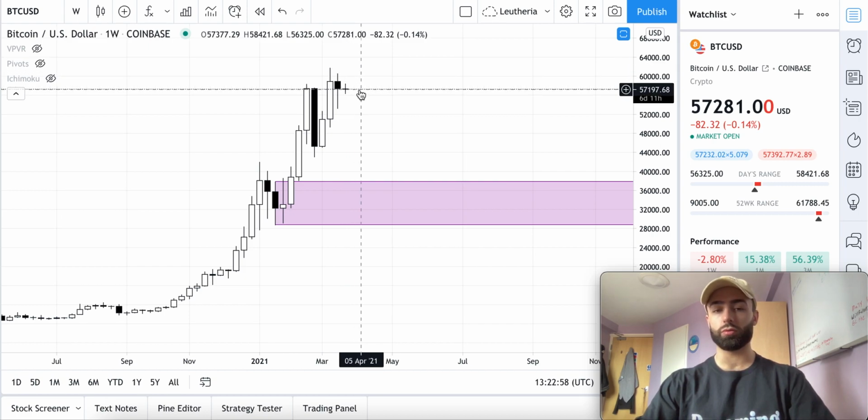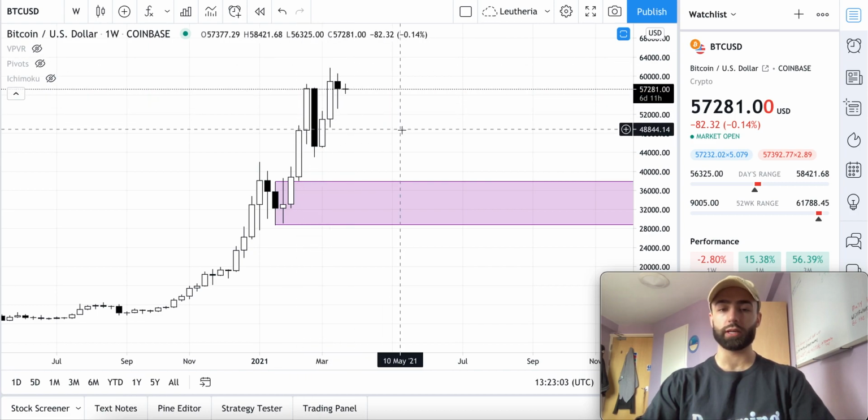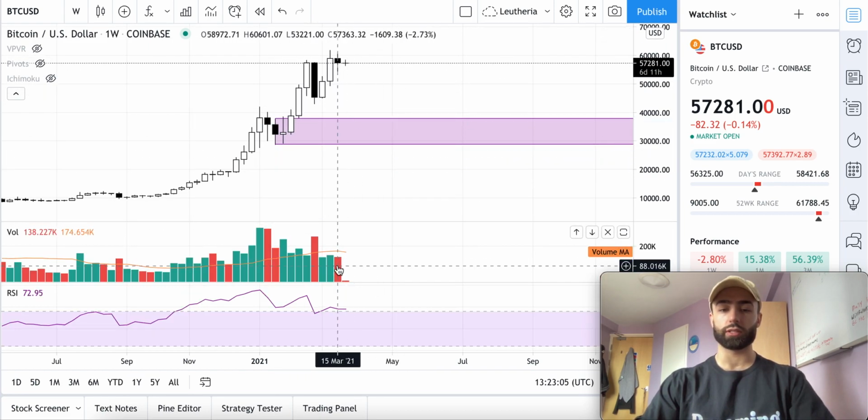With a close below, it decreases the likelihood that this trend is going to continue to the upside, because if we look, we're starting to get bear volume instead of an increase in bull volume like we were seeing right here.